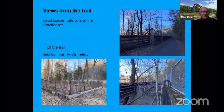These are from the original Jackson family that built the shot tower. It's pretty hard to see them once all the vegetation grows up, but they're out there and they're a little bit showing the worse for wear. It's probably had a little vandalism, but it's kind of an important historical feature at Austinville.